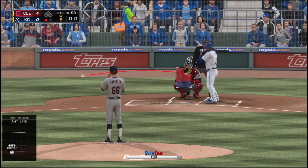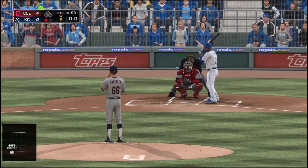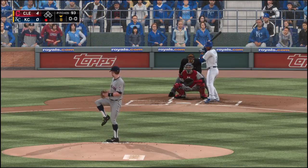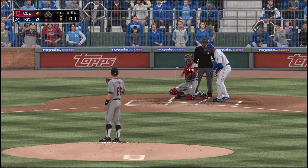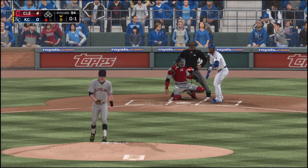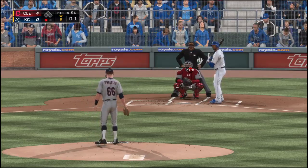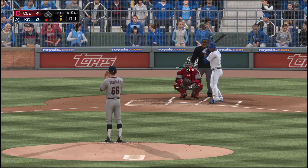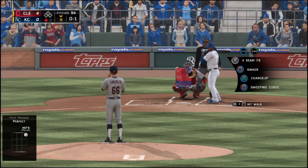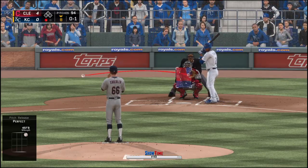Plays it first here. First offering on its way. Alcides Escobar started to go around, but it's a called strike, 0-1. This guy just continues to pound the strike zone. He's thrown a first pitch strike to 90% of the batters he's faced. Look how late we are into this ball game, and that's the difference for him.